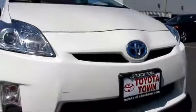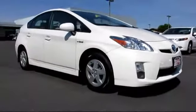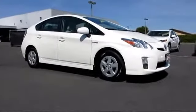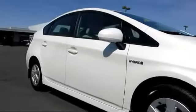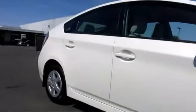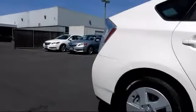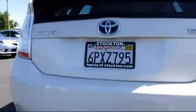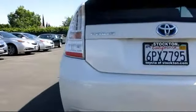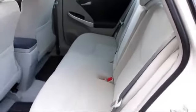And here's another example of a great Toyota factory certified vehicle from our huge selection of quality pre-owned cars and trucks. It comes equipped with air conditioning, alloy wheels, bucket seats, CD player, keyless entry, power windows, rear defroster, rear window wiper, remote keyless entry, side airbags, steering wheel controls, telescoping steering wheel, tilt wheel, traction control, and has less than 55,000 miles on the odometer.